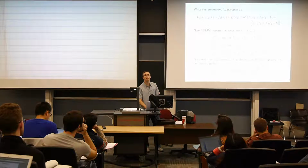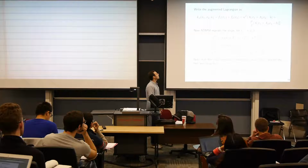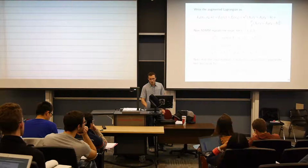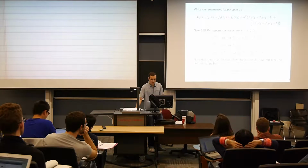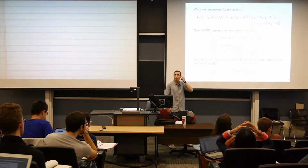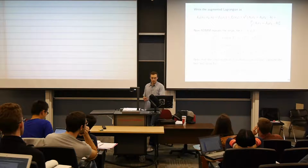This is just augmenting it. And we repeat the following steps with ADMM. First, we're going to minimize this Lagrangian over x1, fixing x2 at some value and fixing the dual variable at some value. Then we're going to take that value of x1, plug it back in, and minimize the Lagrangian over x2. And then we're going to perform a dual update.